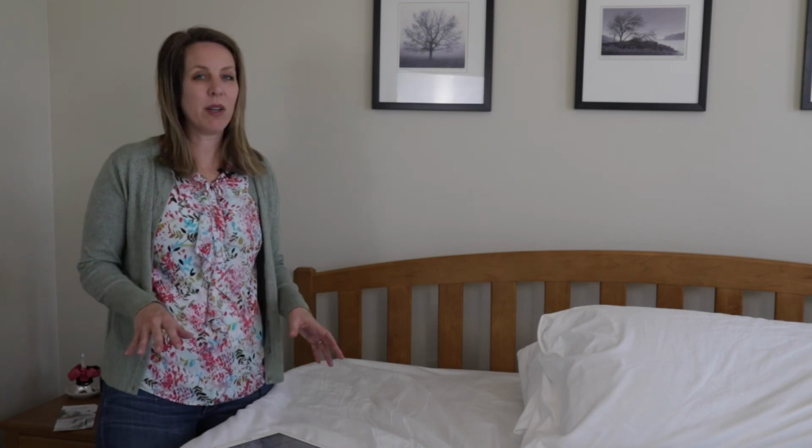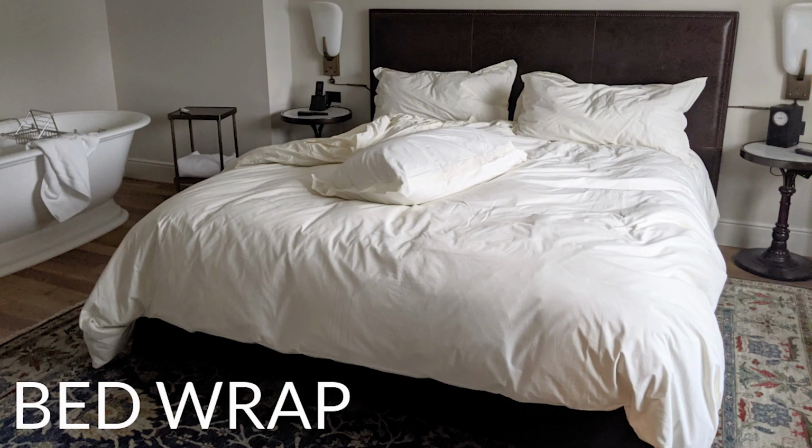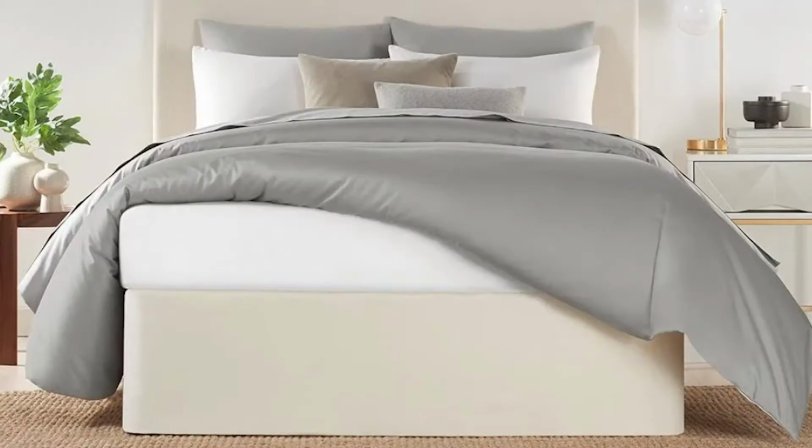And I also reviewed the Circa bed wrap. It's on the base of this bed. I'll put a picture of it. But basically it can take a metal frame bed and add fabric around it, and then it'll look like a hotel bed. It'll look like a platform bed.